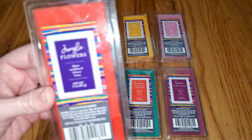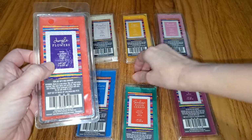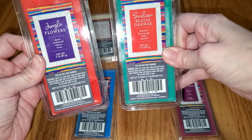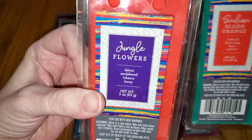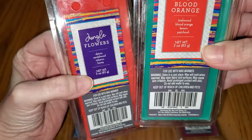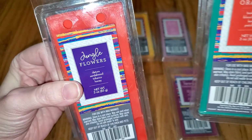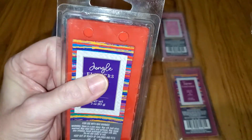So next we have Jungle Flowers, and Jungle Flowers is actually, okay, it's actually the orange wax. So the notes for the orange wax are teak wood, blood orange, lemon, and patchouli. So we've got the Sicilian blood orange scent is what the wax is.